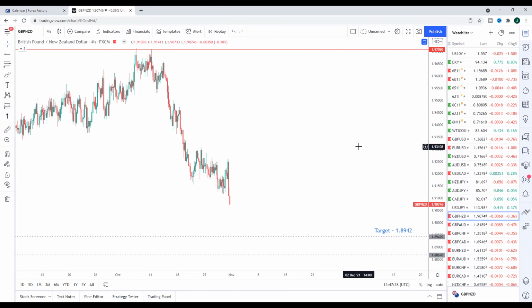And how these markets are affected is based around the fact that the Australian dollar and the New Zealand dollar are more exposed to volatility in the DXY. What that means is if the US dollar strengthens, you tend to see the New Zealand dollar and the Aussie dollar weakening at a faster rate than the other currencies like the G10 currencies.